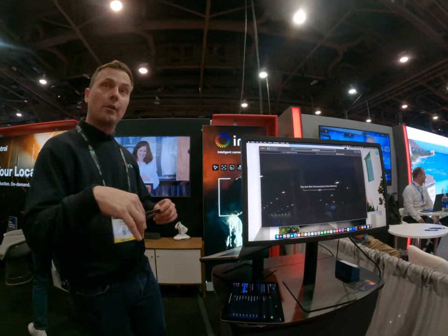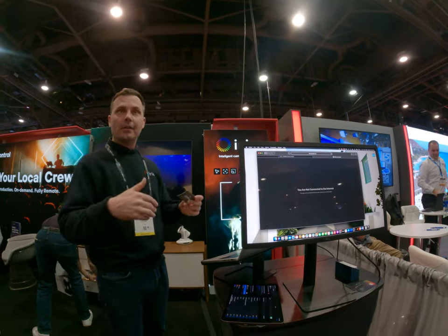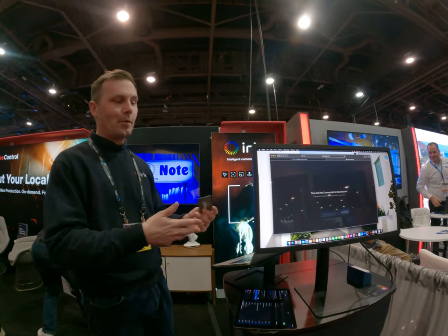It totally does. You can also diagnose cameras remotely. So you can see all the camera health. You can reboot them all through the system.